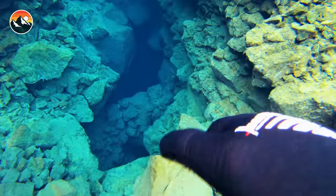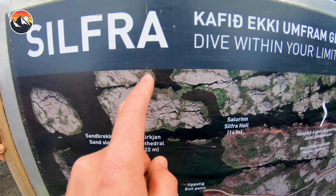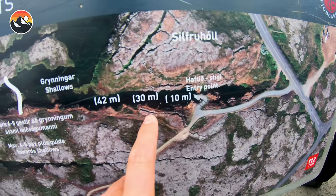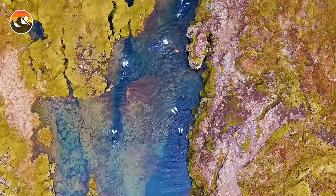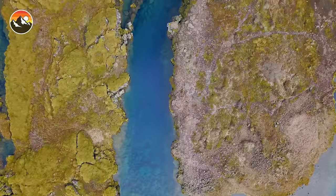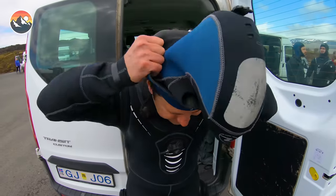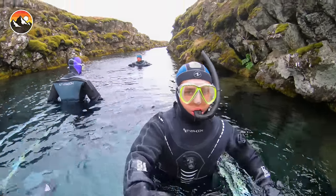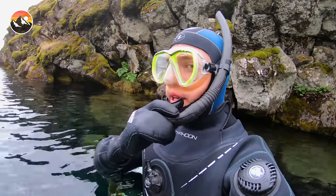on Earth. All right, guys, we're about to go snorkeling in the Silfra Fissure, some of the clearest water visibility in all the world, and actually one of the only places that you can dive between two continents. Literally, we are standing in the fissure that separates Eurasia and North America right now. We definitely don't want water getting inside our suits because it's around 2 degrees Celsius, just above freezing. Time to get in.